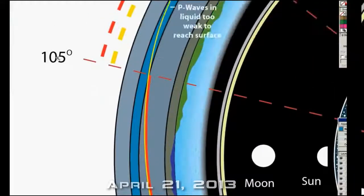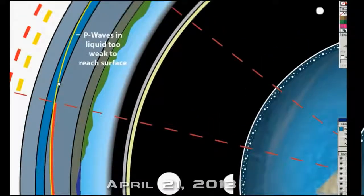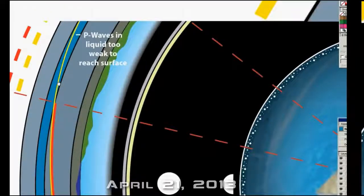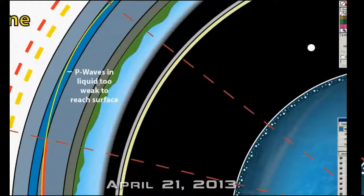Okay, this is at the 105 degree shadow zone cutoff. So the red line abruptly stops because it's entering the liquid. Okay, there's a liquid here. This is what I'm saying. I'm not sure, I'm just speculating. And the P wave continues on into the liquid, but it's too weak to reach the surface. So you still get some seismic data within this shadow zone, but you don't get that much, basically. That's what I interpret. That's what they tell me, basically.